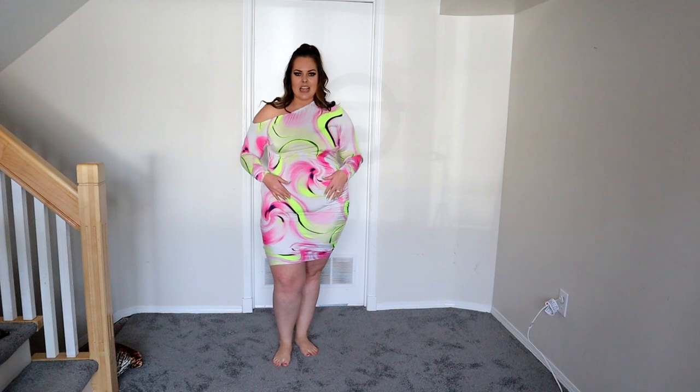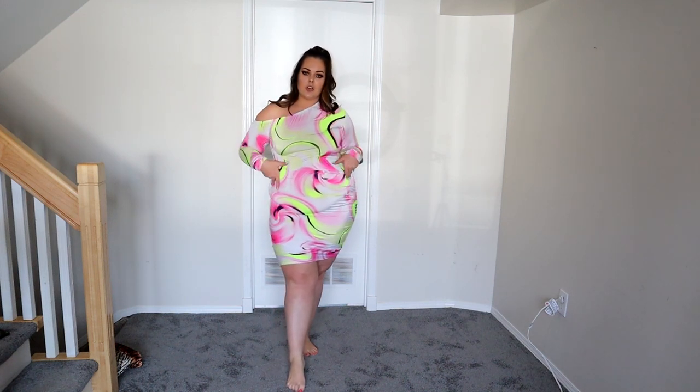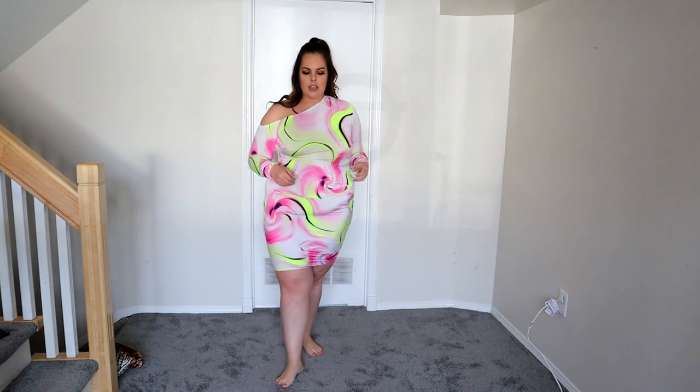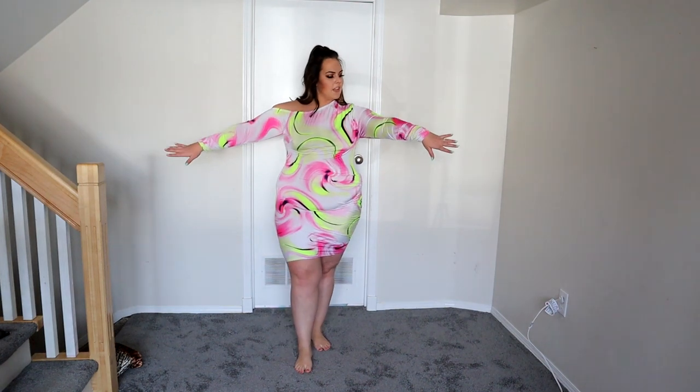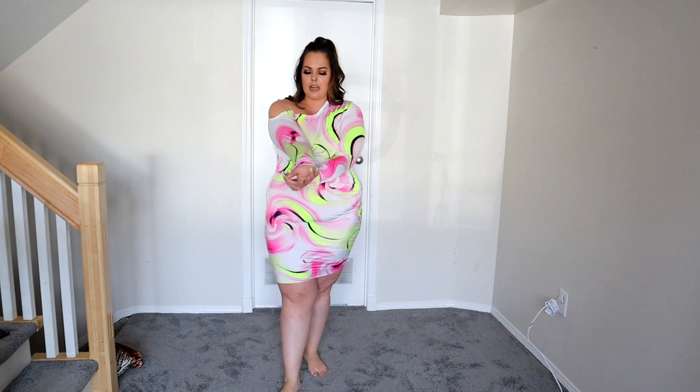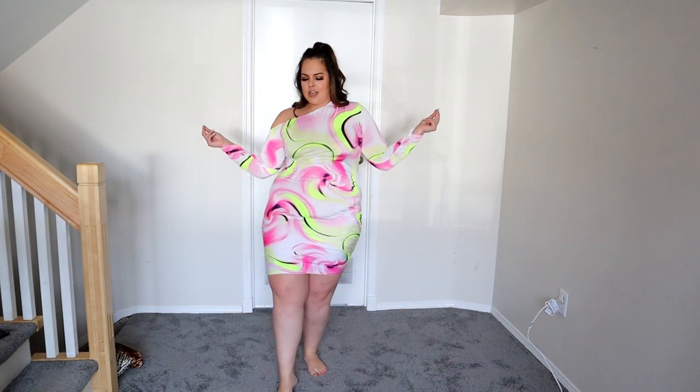It doesn't have any security here, so I would personally wear some sort of shapewear underneath it. I just wanted to show you it without shapewear. It's just not secured at all, but it ruches. It looks cute. This reminds me of cotton candy or bubble gum. I just feel super sweet in it. It takes me to the candy shop.